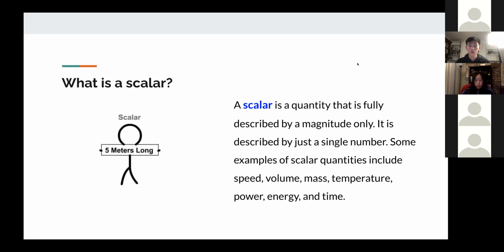So what is a scalar? A scalar is a quantity that is fully described by magnitude only. For example, 5 feet long or 5 miles per hour, described by a single number and a unit. Some examples are speed, volume, mass, temperature, power, energy, and time. Speed is measured in meters per second or miles per hour. Volume is measured in meters cubed. Mass is measured in kilograms. Temperature is measured in Fahrenheit or Celsius. Power and energy are measured in joules, and time is just seconds.